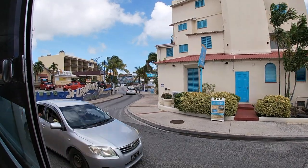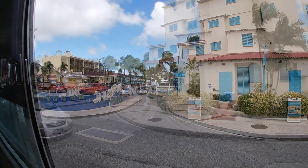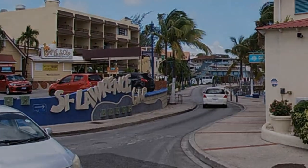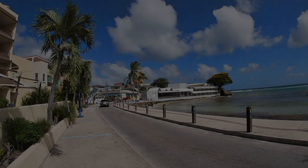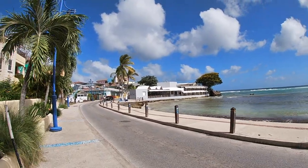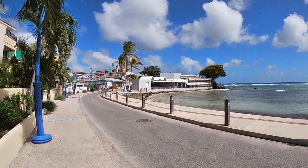Wait, the St. Lawrence Gap? That's where I'm supposed to get off the bus. Yes, dear viewers, it's true. I missed my exit. I don't know how I could have missed it. There's literally a giant sign announcing it along the road. So I got off at the next stop and walked back to the Gap. It was worth it, though, as it was a perfect sunny day to explore the famous seaside neighborhood.